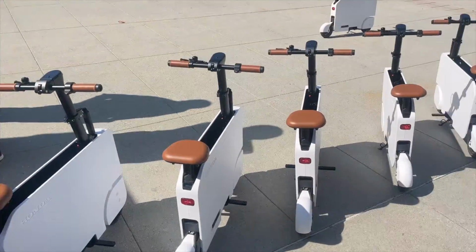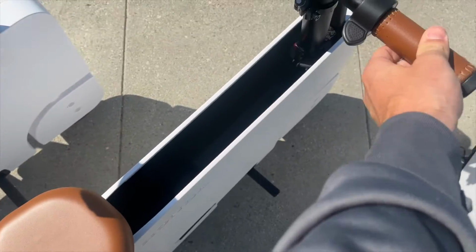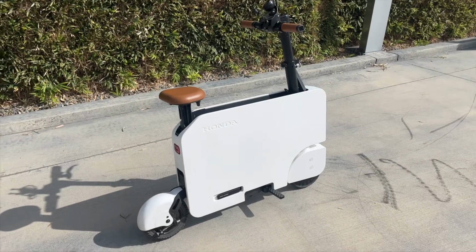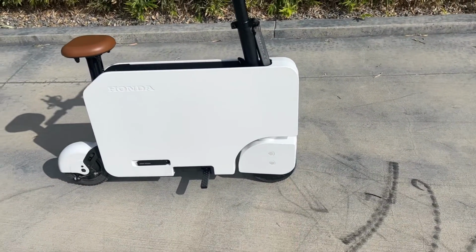This thing literally looks like a suitcase with wheels, but it's actually pretty sick. It's pretty cool. I'm excited to ride it. All right, guys, Motocompacto, the rolling suitcase, front wheel drive, which is actually really interesting.